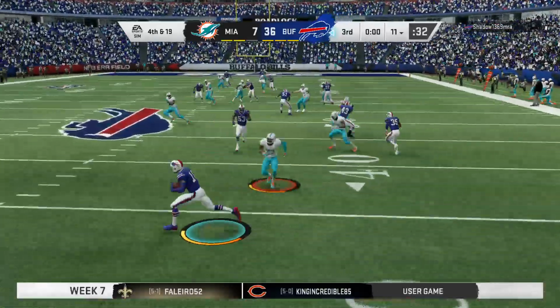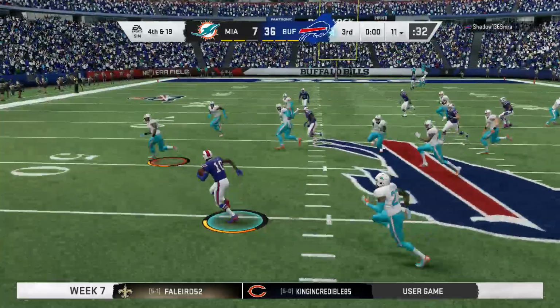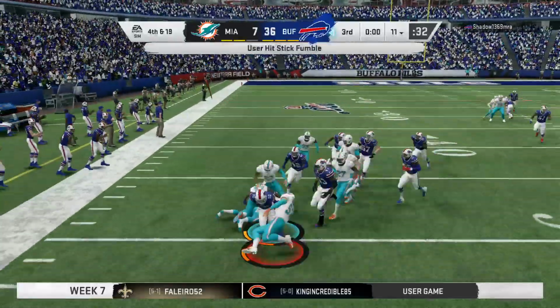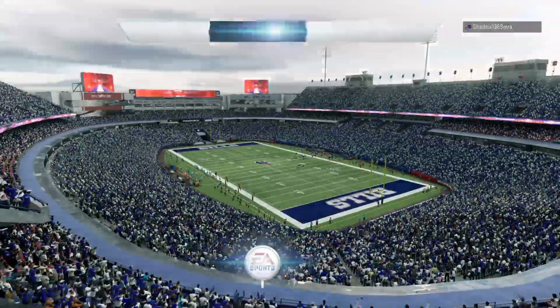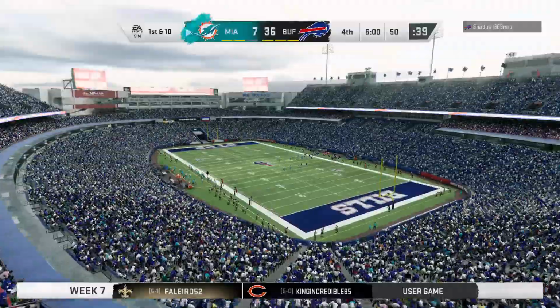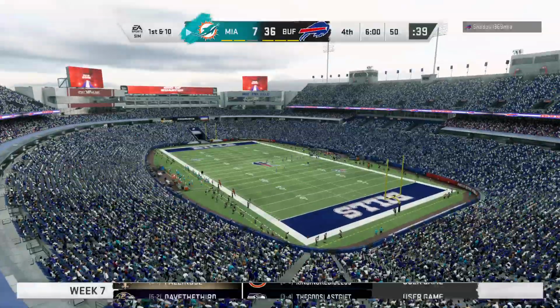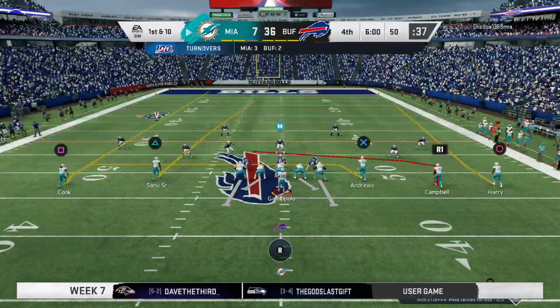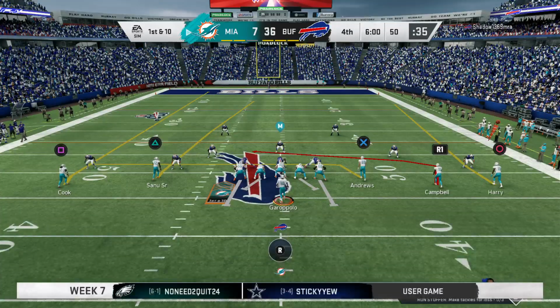On the return, Jackson. Now a hit and a loose football. And this is picked up by the Dolphins. And his guys will set up shop at midfield at the 50-yard line. Good starting field position for the Dolphins as they have it 1st and 10.